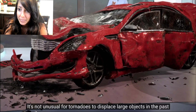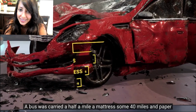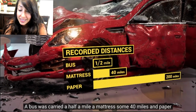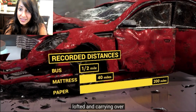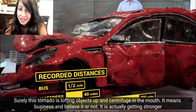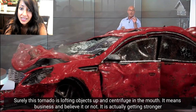You know, it's not unusual for tornadoes to displace large objects. In the past, a bus was carried half a mile, a mattress some 40 miles, and paper wafted and carried over 200 miles from its original starting place. Surely this tornado is lofting objects up and centrifuging them out. It means business.